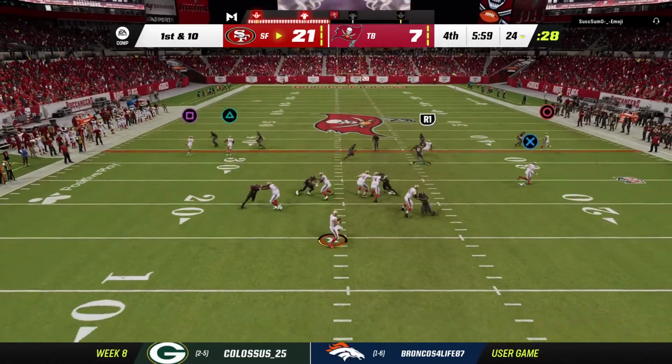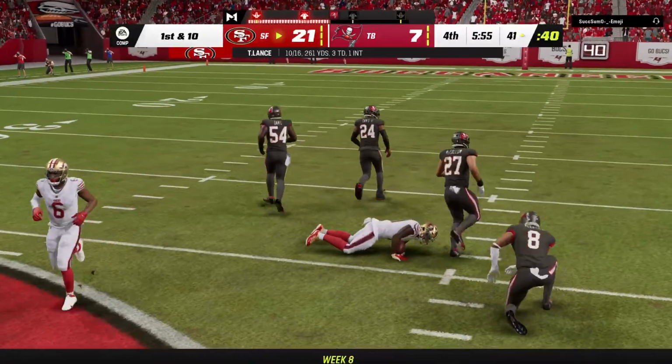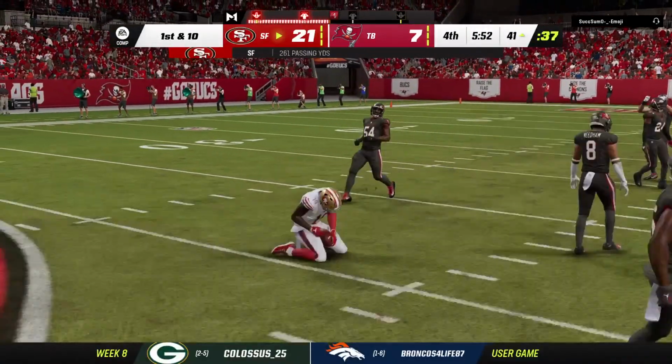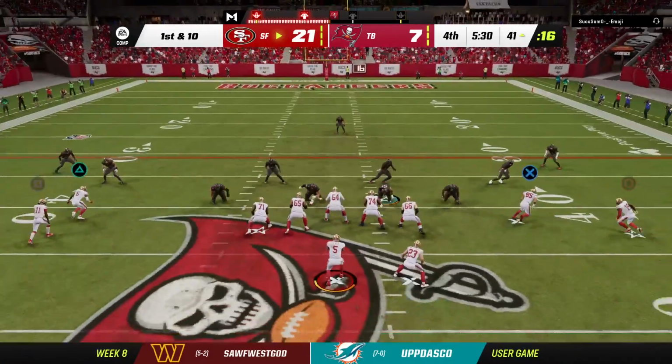On 1st and 10, here's Lance. He's got the hook up downfield to Samuel. And he'll have it past midfield almost to the 40 before being taken down. So the big play gets him across midfield now for 1st and 10.